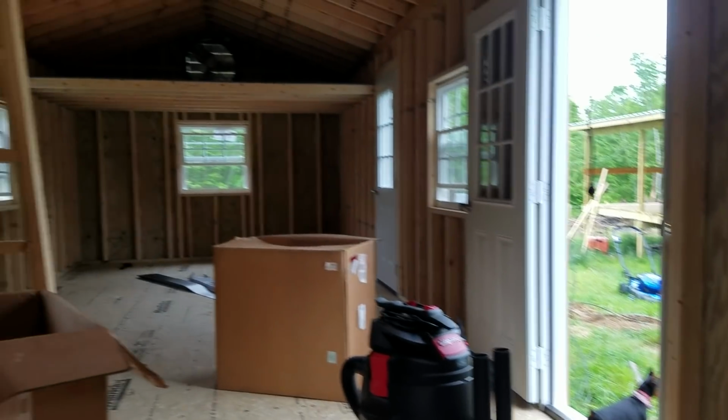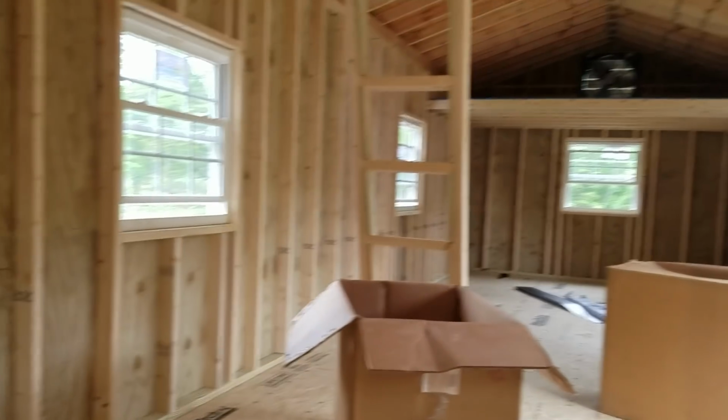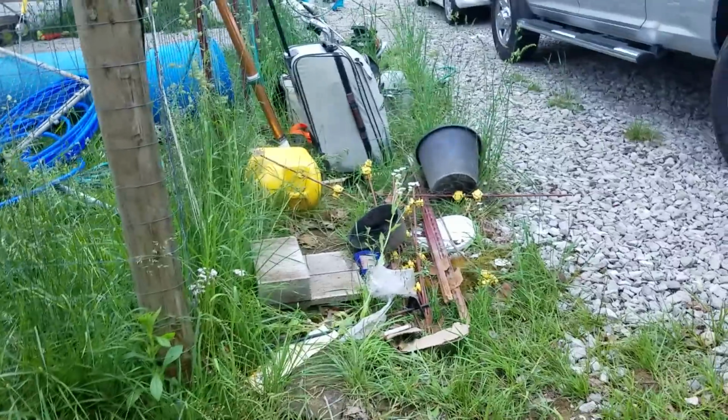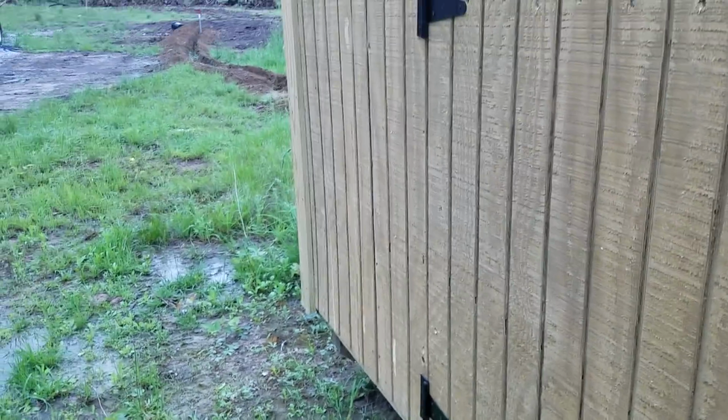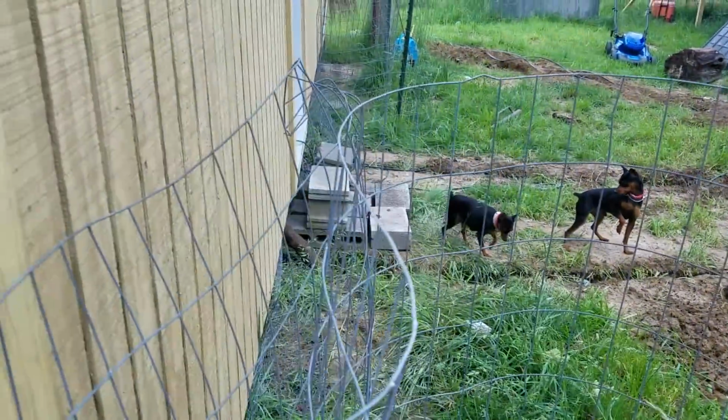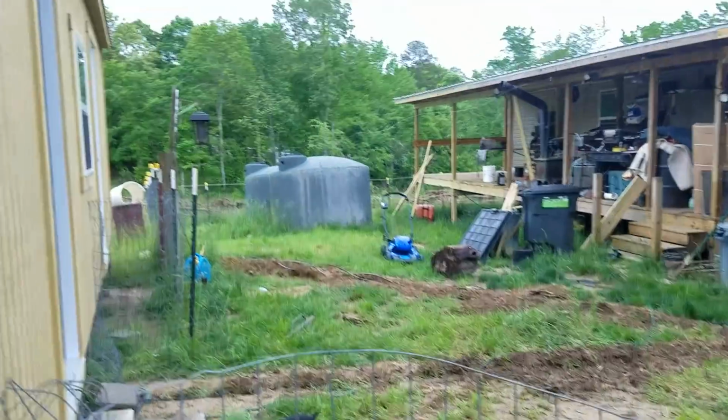So anyway, this is the project at its very beginning. This was just delivered 2 days ago, so I haven't even got steps up here. This is all part of Little Trucker Kennels. Like I say, when it gets done, I had bulldozer work done. This used to all be forest. You can see I haven't even got steps to it. It's just some cinder blocks to go in and out.